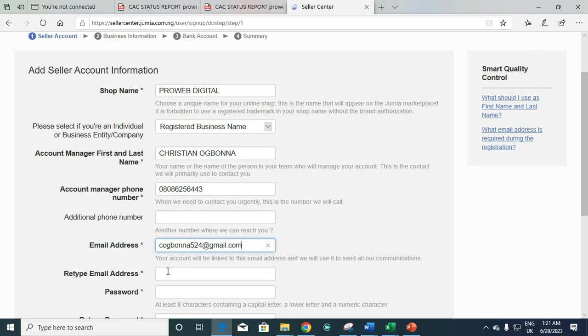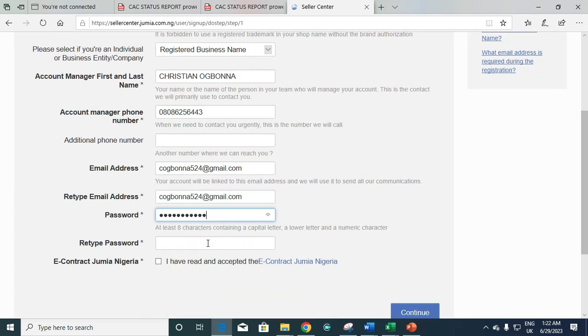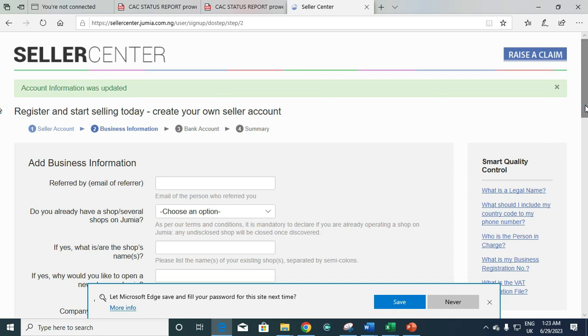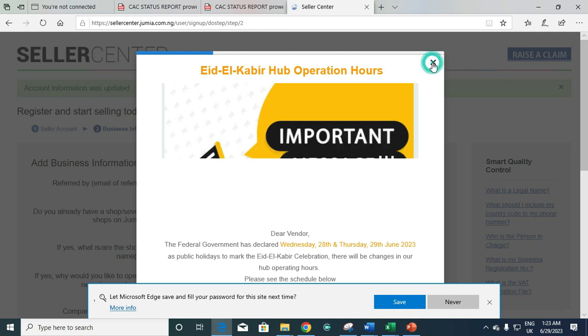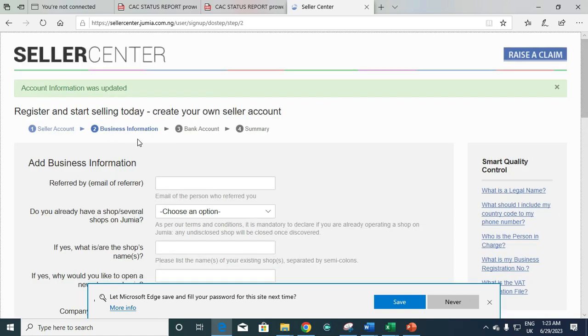You have to retype the same email. Okay, retype your email address. Create your password. Scroll down a little bit. Create your password. Good. Check this. Click on continue. So we have done with the first module, which is the seller account details. Now we are in the second module, which is business information.